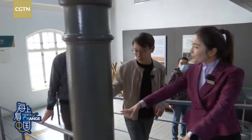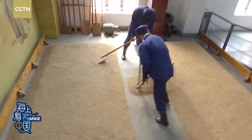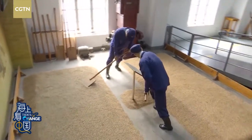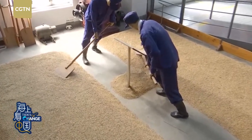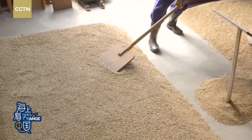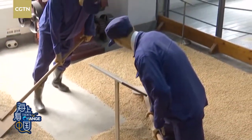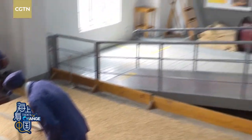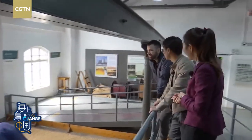Floor malting. We put the barley on the floor and we wait for 4 to 7 days to make it sprout. Oh, so it sprouts and then... It's this sprouting process. Then we will bake it. The light barley makes light beer, and the black one makes stout beer, black beer. And a different flavor. Now I know why we have light beer and black beer. Different process. I like light beer.